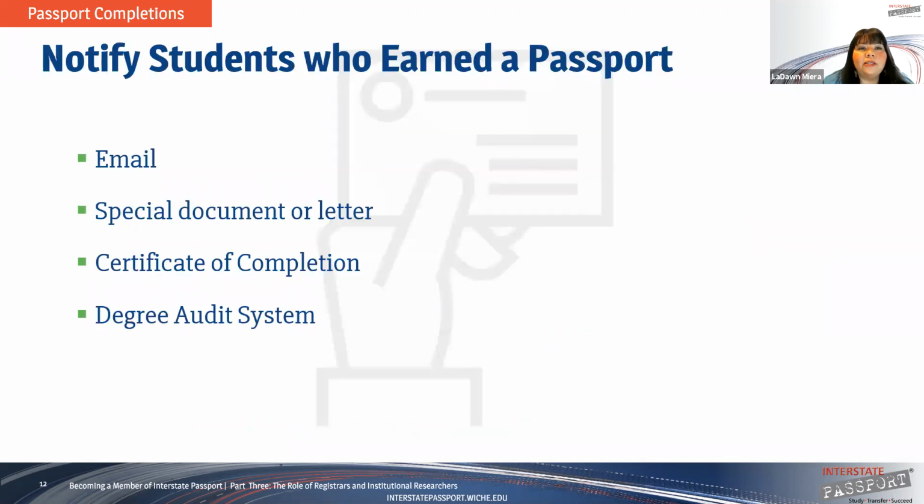Okay, so once you've identified students who've earned the passport, you should notify them after the term. These are, again, recommendations to do one, or maybe you can incorporate a couple of these options: sending them an email, a special document or letter. It could be a credential on your transcript, or it could be programmed automatically into your degree audit system and the student is notified that way.